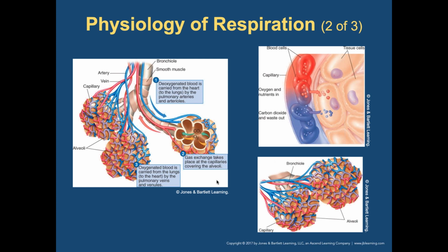Here it gets a little bit deeper, y'all. So, I'm trying to get my cursor on the right spot. So the blue lines everybody sees on the far left picture are going to be our arteries. The red ones are our veins. And they're all attached in there. And so, see where it says number one, deoxygenated blood is carried from the heart to the lungs by the pulmonary arteries and the arterioles. So it breaks it down.